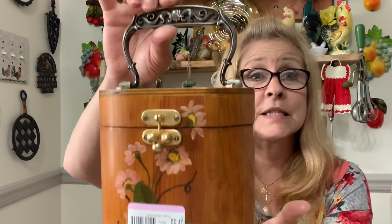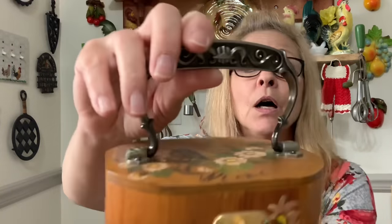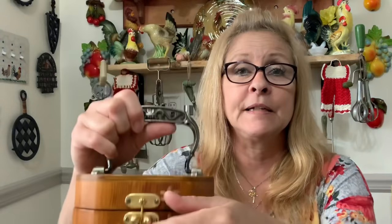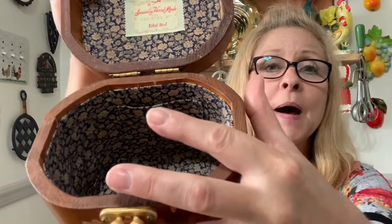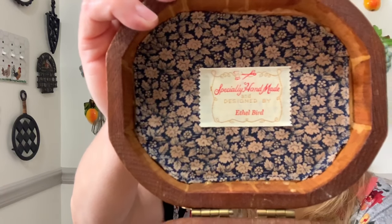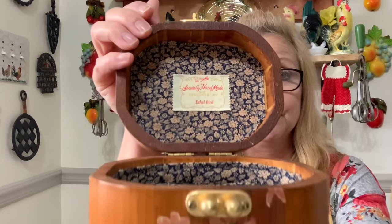All right. Then I grabbed this for my daughter. Oh my goodness, is this not, look at that handle. It is a purse, and you could see it was $5.49. And then you open it, and it has material inside a little pocket right here, and there it is. Handmade by Ethel Bird. That is spectacular. And my daughter is keeping this. Like I said, I saw it and I grabbed it for her. So that, I just love this.